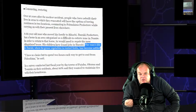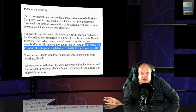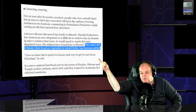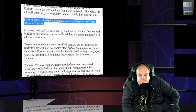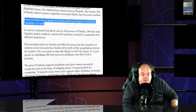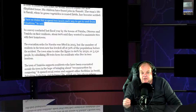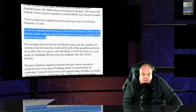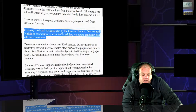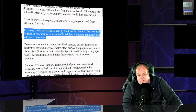So, if the nuclear industry had any kind of a soul, any kind of emotion, it would never allow stuff like that, right? You would never be allowed to grow food in a nuclear wasteland. So he said, I have no choice but to spend 2 hours each way to and from Fukushima. But they picked up millions of one-ton bags outside of Fukushima Prefecture too. Tokyo, 200-plus kilometers away, was incredibly radioactive. They should have abandoned all 14 prefectures, northern prefectures, from Tokyo all the way up.